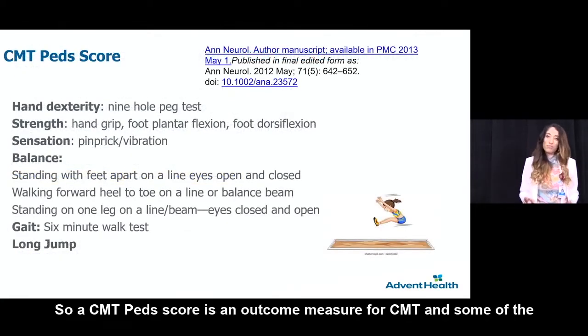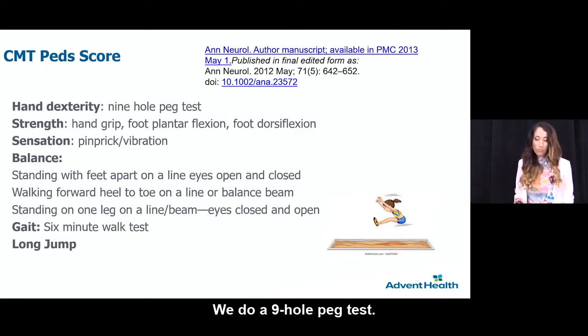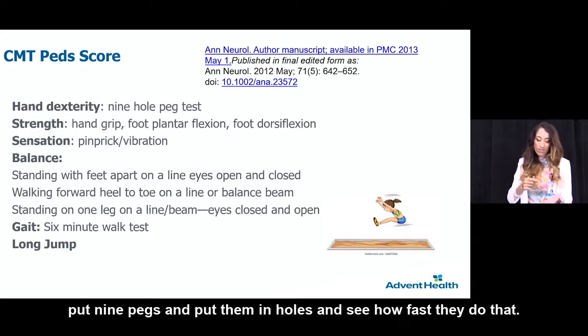So a CMT PED score is an outcome measure for CMT, and some of the really nice components is that we use things like hand dexterity. We do a 9-hole peg test. And so we check how fast the patients can actually take 9 pegs and put them in holes and see how fast they do that.